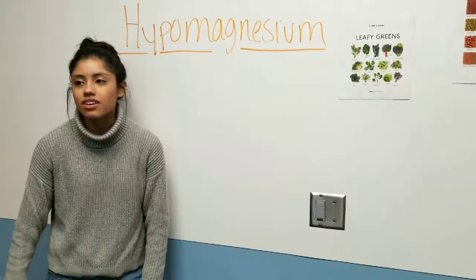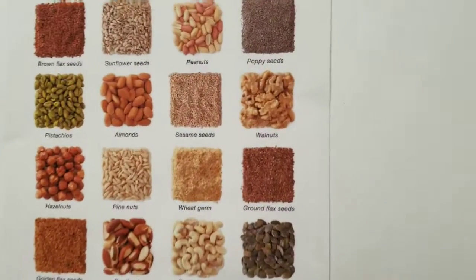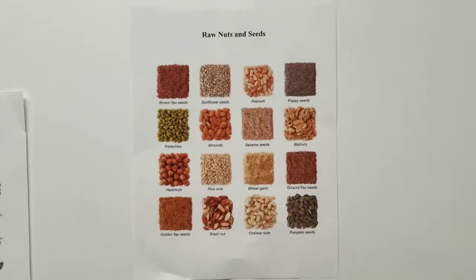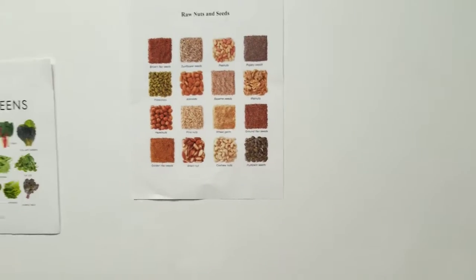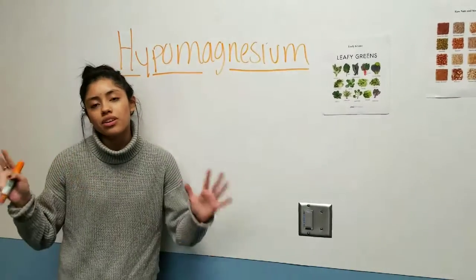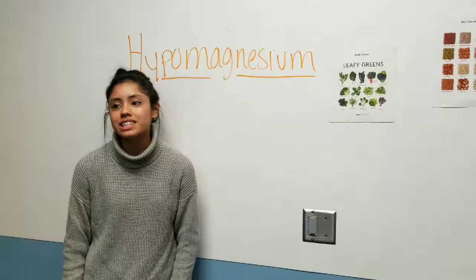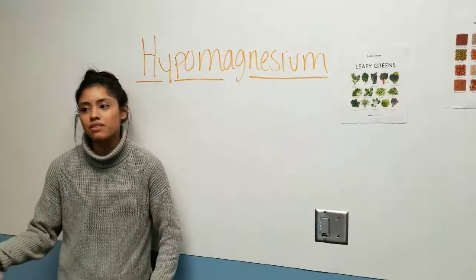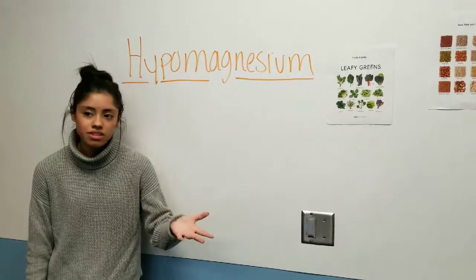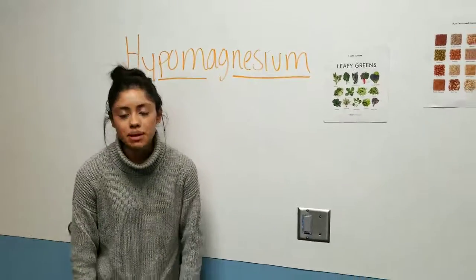Organic raw nuts and seeds are another way to add magnesium to the diet. That will include pumpkin seeds, Brazil nuts, almonds, and flax seeds, and those are just some of the nuts and seeds that contain magnesium. Lastly, consuming sugar and processed foods takes magnesium away from the body. What you can do is replace sugar sodas with lemon-infused water. Or if you want some candy, you can eat dark chocolate instead of milk chocolate, and that way it will increase magnesium levels in the body.